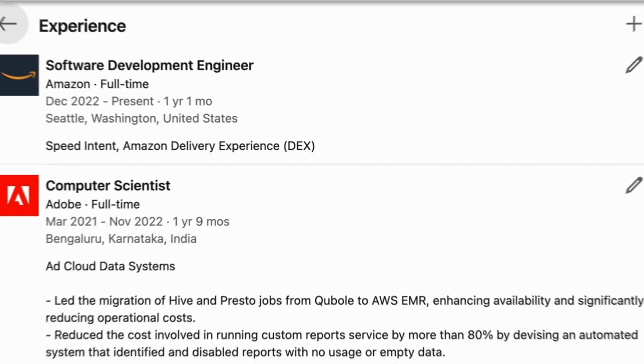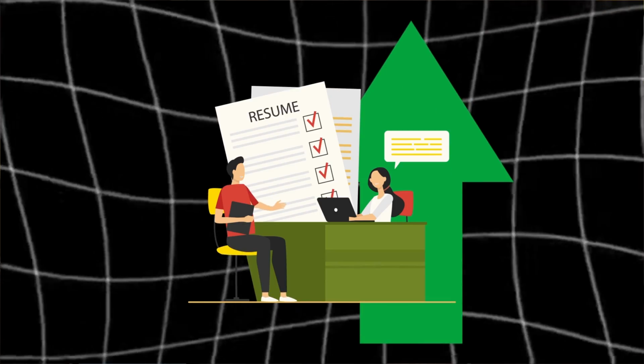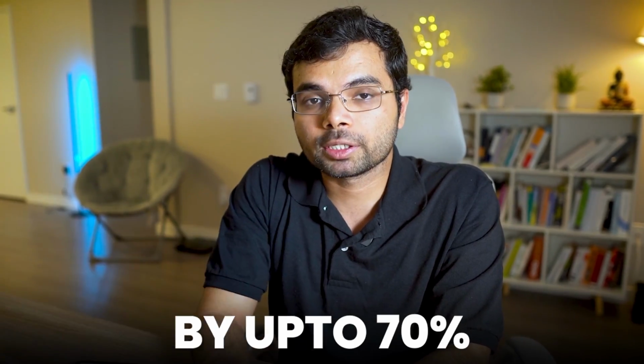Resumes are typically concise, while your LinkedIn profile can provide a more comprehensive view of your work history, projects, and accomplishments. Having a LinkedIn profile can significantly increase your chances of landing an interview, sometimes by up to 70%. Recruiters actively search for candidates on LinkedIn, and I myself have received many interview opportunities through LinkedIn.